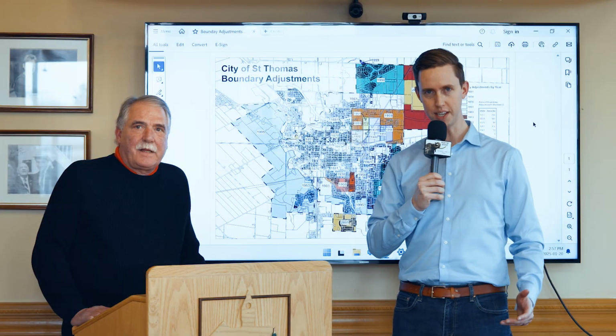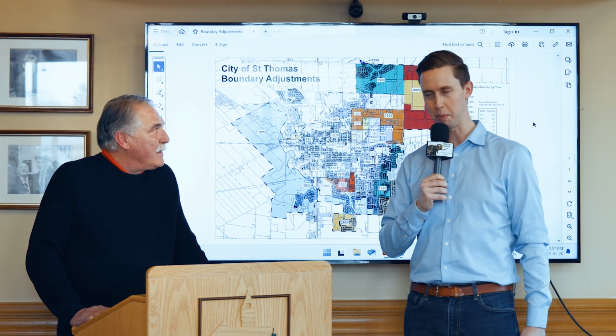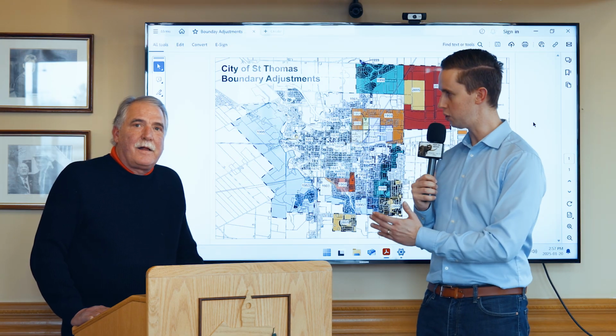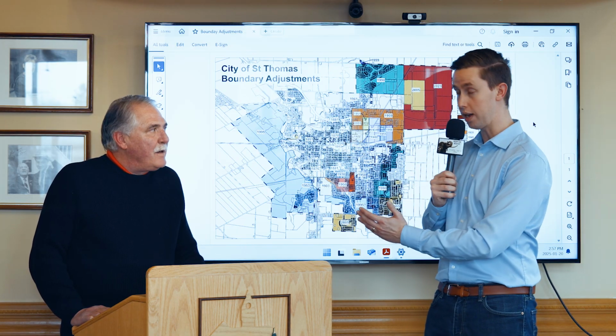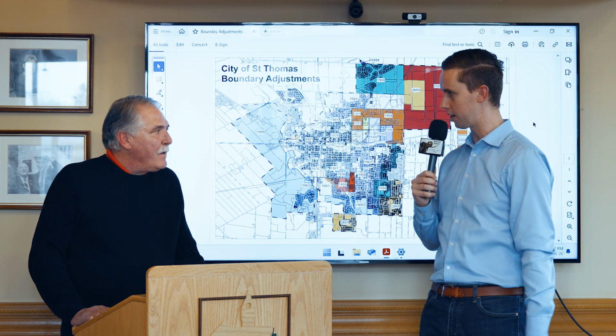Okay, we're back once again with Steve Peters in front of the beautiful map prepared by Mr. Mike Noon. And Steve, we were hoping this week you could help us continue the story heading east as we see some of these industrial parcels of land brought into the city of St. Thomas.